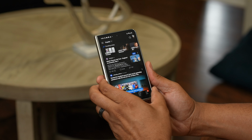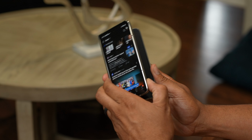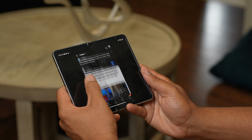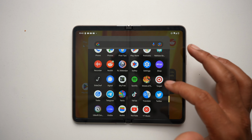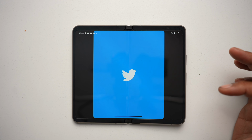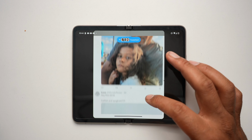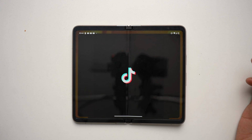So if you look at some apps here on this device, like Reddit, it looks great when the phone is closed, but let's open it. Oh God, that looks ugly. And sadly, most apps look like this, and that is unacceptable. And honestly, since Google made this phone, they made Android, they should have resolved this day one. It's embarrassing and quite frankly unacceptable.